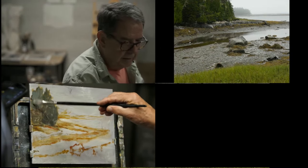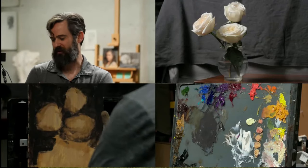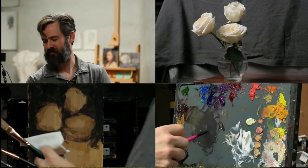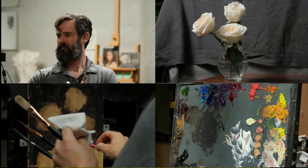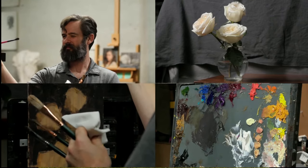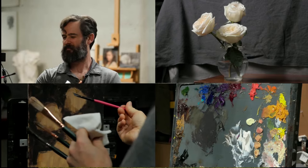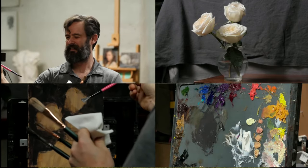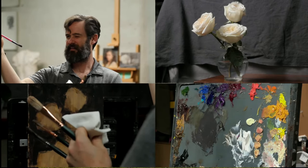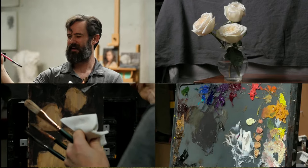Giving myself a decent amount of room for all of these. Woo, about lost a brush, but it didn't. We're good. I recovered. There's usually a brush that falls at least once every time. Sometimes we say opa when it happens. It just happens. Flinging paint everywhere. There you go.